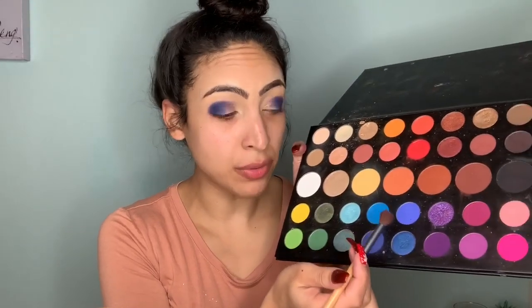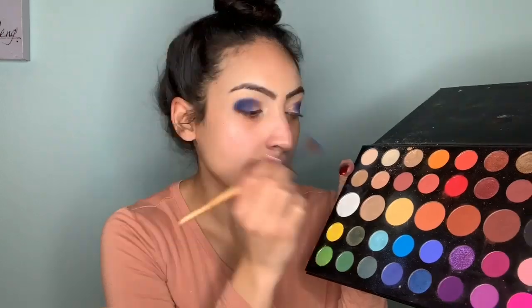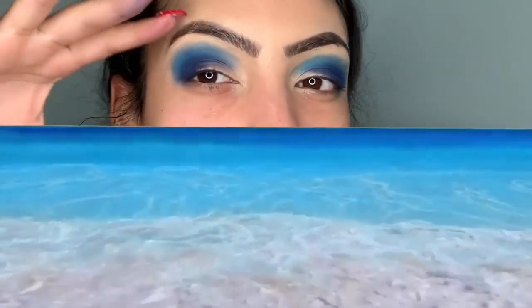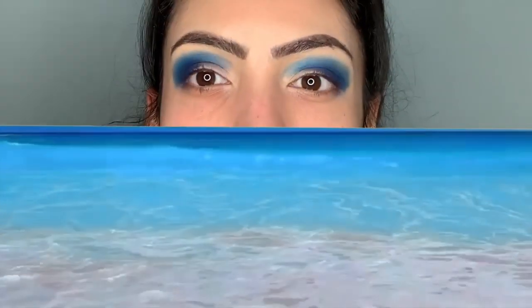Okay, now I'm gonna be using this much lighter blue. And I'm gonna use this to blend out this area right here. Okay, as you can see, you have a dark blue fading into a light blue like an ocean. All right, now I'm gonna create a cut crease. I'm gonna be using the same white concealer.